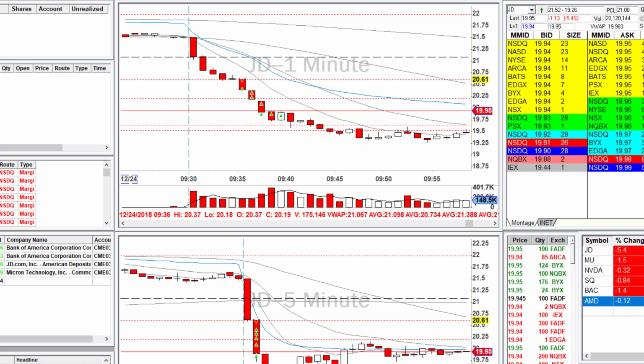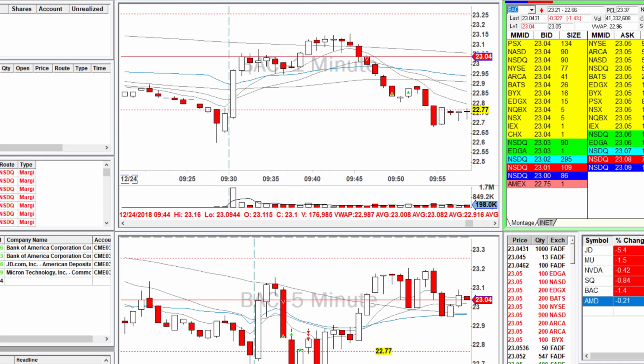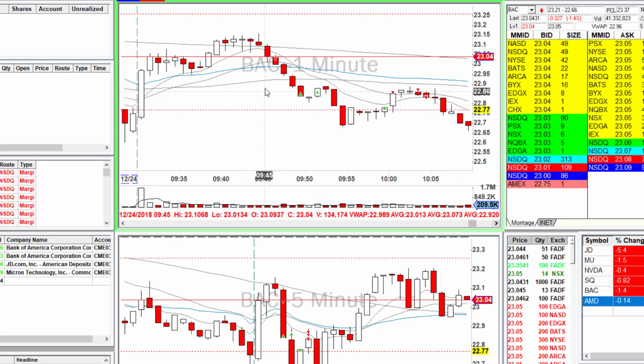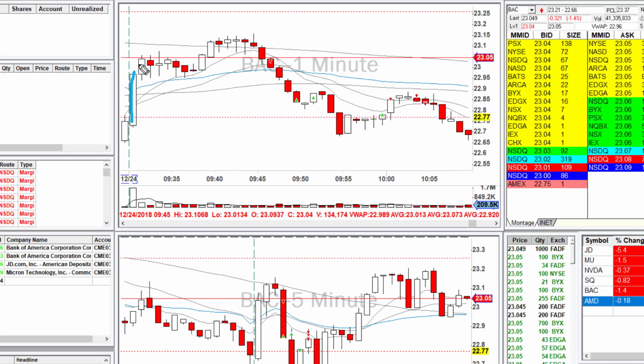The next trade I had was on Bank of America. Bank of America, we played it both ways. Actually, me and Brian both got into this trade, both towards the long side, but on the short side, I saw that it again opened up with a lot of buying pressure here. It went up. It kind of did a mini bull flag here.